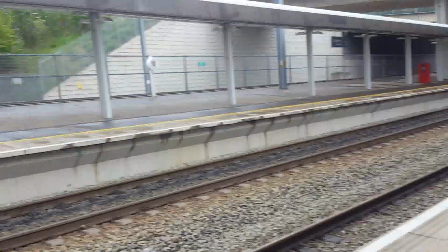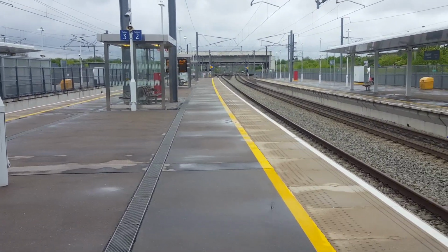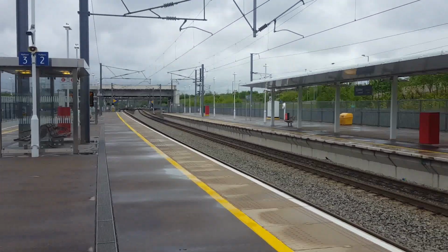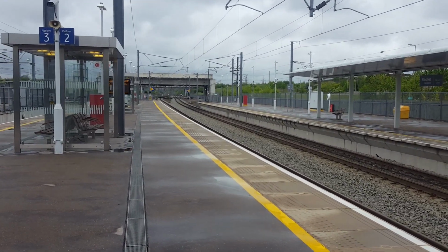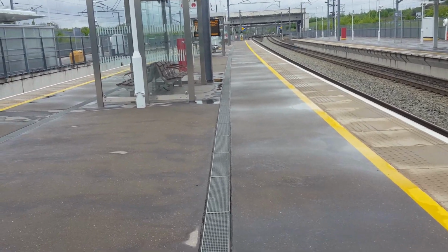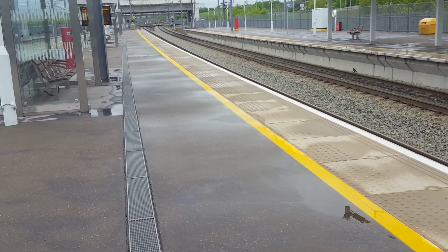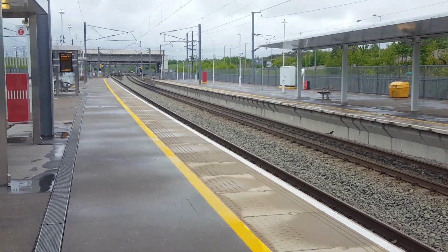I mean, you see a Pendolino, an absolutely awesome machine. I'd travel on that every day of my life. If I had to travel on a Pendo every day of my life, I would probably be the happiest human being in the world. If I travelled on a Javelin, I'd feel a bit depressed because it lacks character. I mean, people are going to say, well, it is there to transport passengers around. Yeah, but if you're a train spotter, there are other requirements.